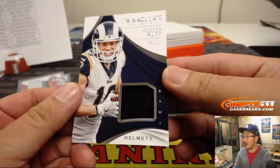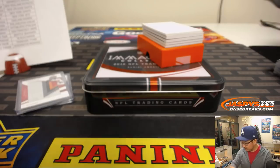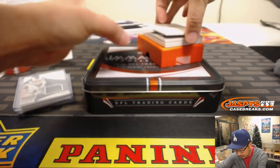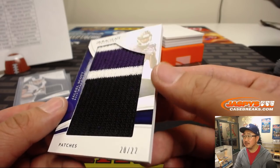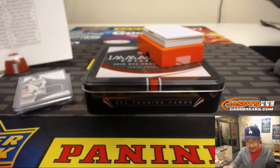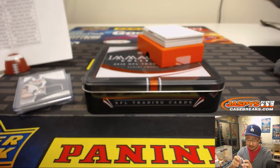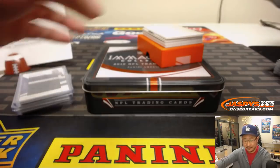Then we got Cooper Kupp, 4 out of 10. Piece of his helmet. Nice one for the Rams, Ronnie Hernandez and the Rams. Then Jaleel Scott, Ravens, a piece of his sock. Is that the ribbing of a sock? Maybe the edge of the trim on his jersey somewhere. Very cool. Ravens, that goes to Preston.